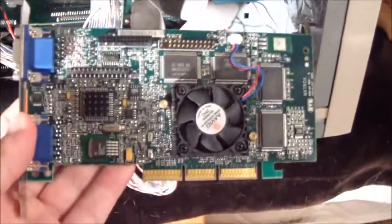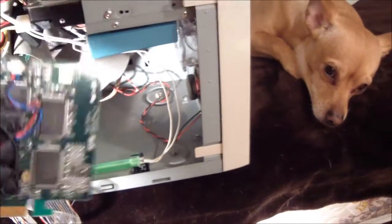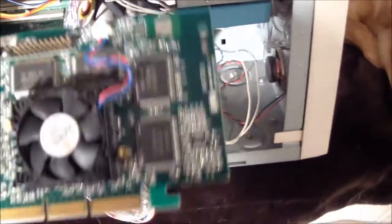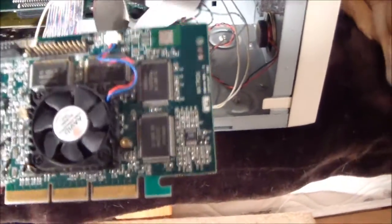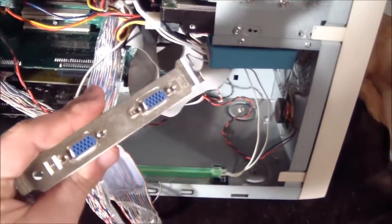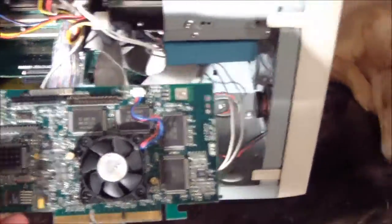Like all Matrox cards, they have excellent video quality. Matrox. I keep saying Matrix cards. I always do that. It's Matrox. Maybe it is Matrix, I don't know. But anyways, yeah, it supports dual monitors, but it has really good picture quality.